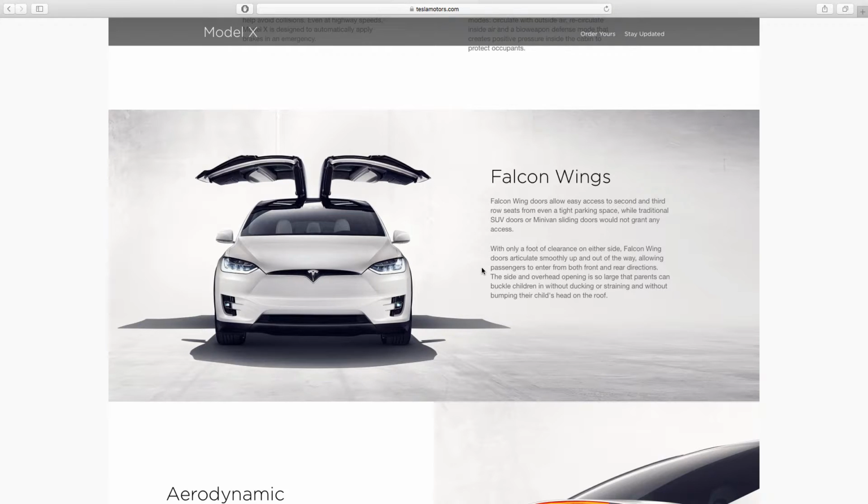So the Falcon wings. This has been something that has been debated by a lot of people, about how it uses a lot of space. Except if you watch the video, which is up on this webpage, it actually requires less than a foot of room to open. So even though it looks like something that would not be designed for tight parking spaces, they've actually done quite something to make it work in tight parking spots. And that's why the Model X shipped so late, because that was quite something that they had to do.